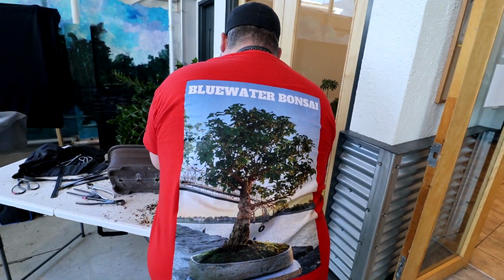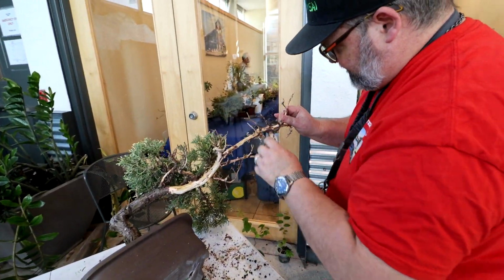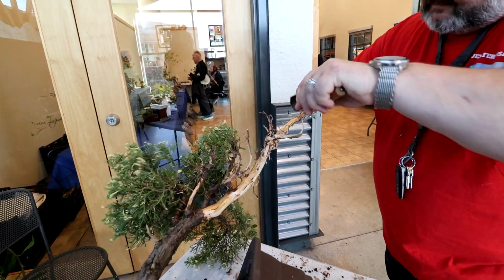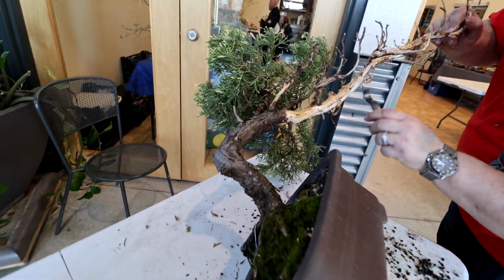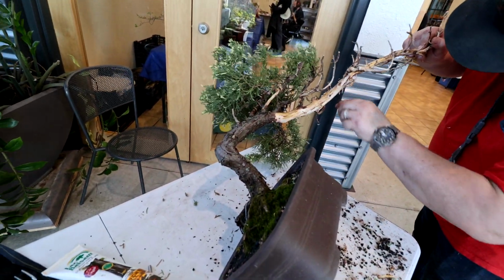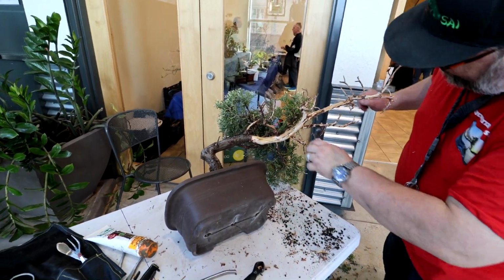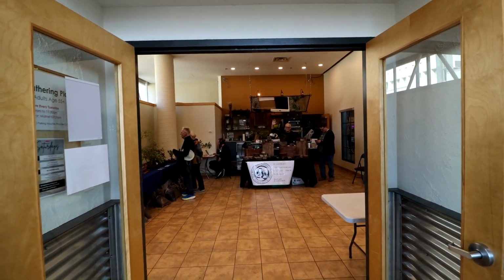And Jeff from Blue Water Bonsai is doing a demo here. He is creating deadwood. So he's stripping the bark off while the deadwood is young so it comes off easily, and creating a nice sort of windswept semi-cascade tree. Wow. Nice work, Jeff.